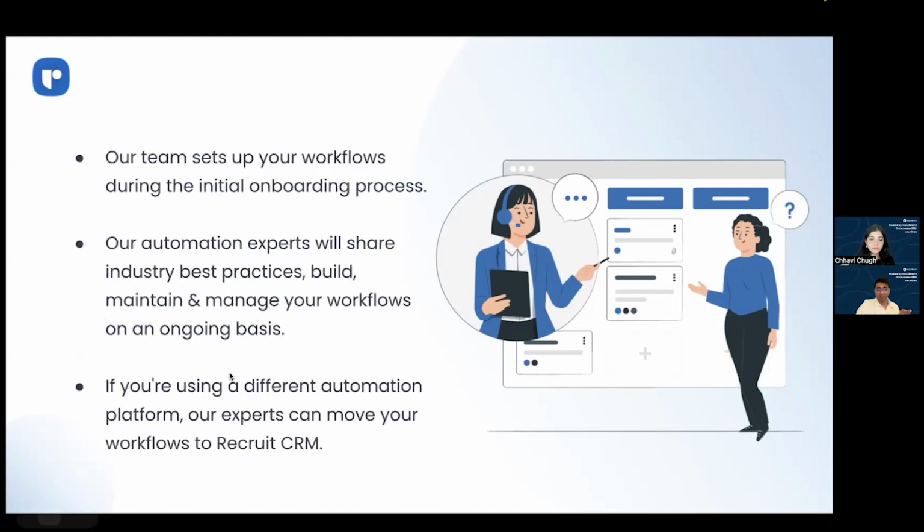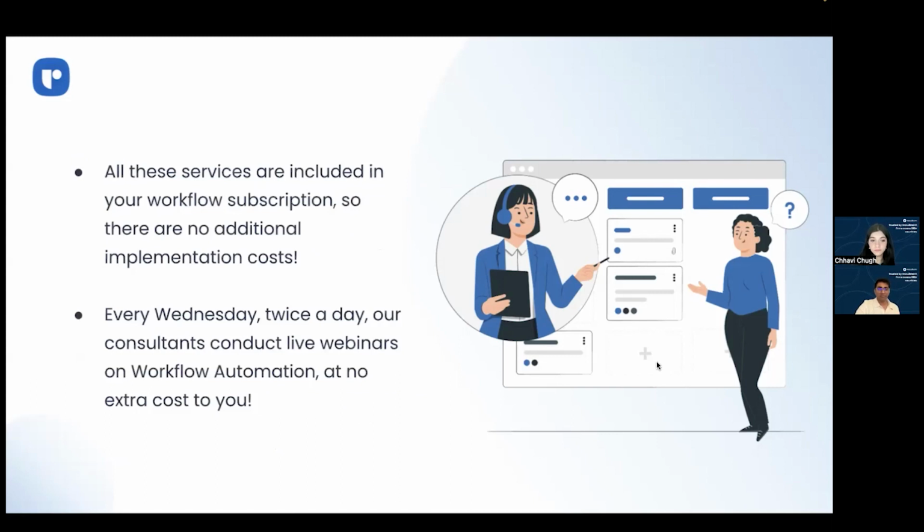And also, if you're using a different platform for automations, let's say you're using Zapier, we can also have our consultants recreate those automations for you within Recruit CRM and enhance them further. And then all of the human help on setting up these automations is included. There's no cost, right? So if you use workflow automations with Recruit CRM, you don't have to separately pay for humans helping you out.